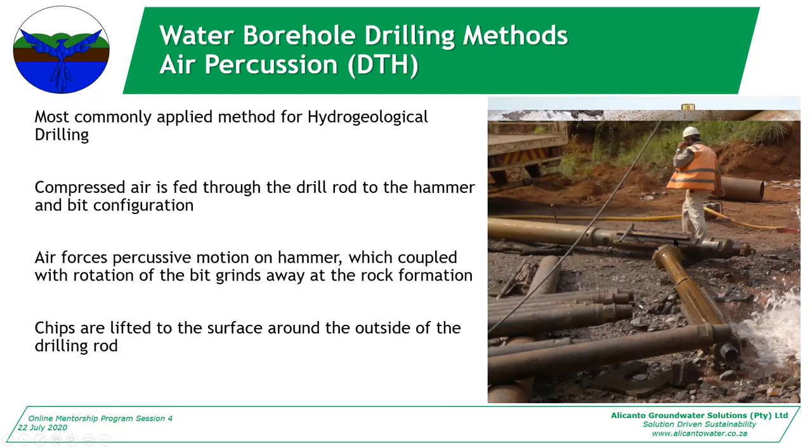Yeah, that's what they drill with in Namibia or Botswana, where you've got the big Kalahari sands on top of hard rock. So just so that you're aware of that.